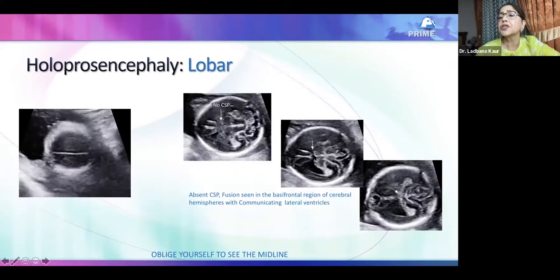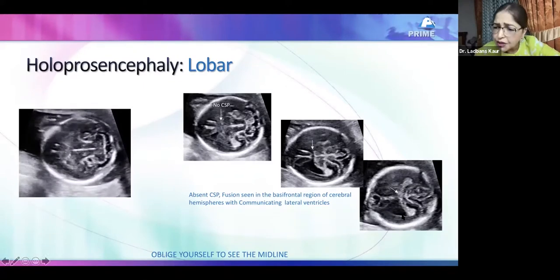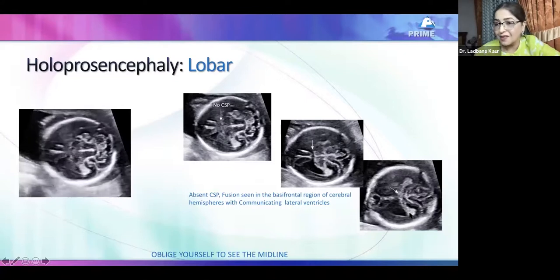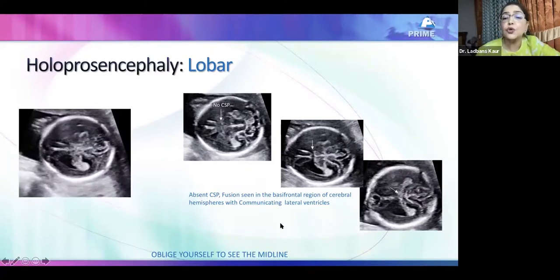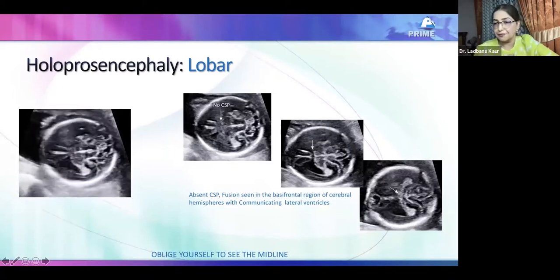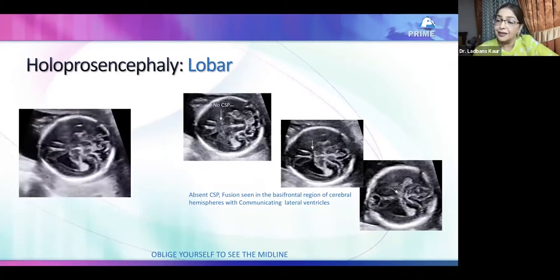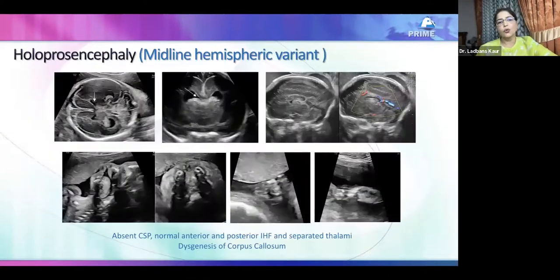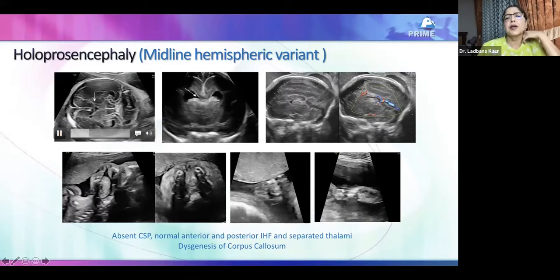And you do see a communication of the frontal horns, and you see an abnormal shape of the choroid plexus. You don't see the choroid plexus like this, right? So this is at 16 weeks showing you lobar holoprosencephaly, challenging, but it can be less challenging when you oblige yourself to see the midline. More challenging is when you see variants. The middle interhemispheric variant is a type of holoprosencephaly where you see the communication, you see absence of CSP, and it is subtle.